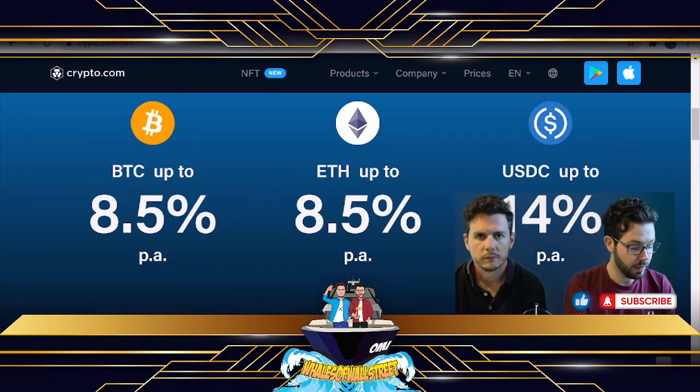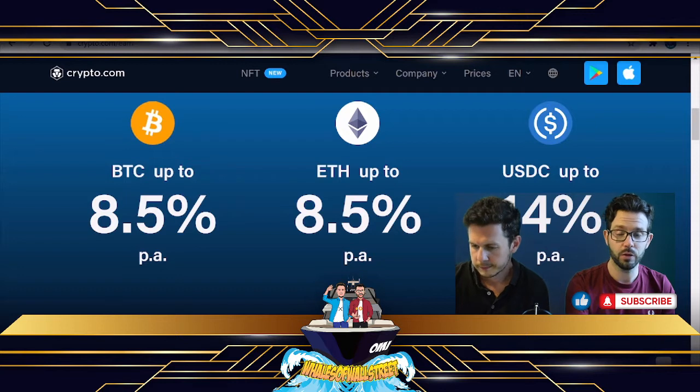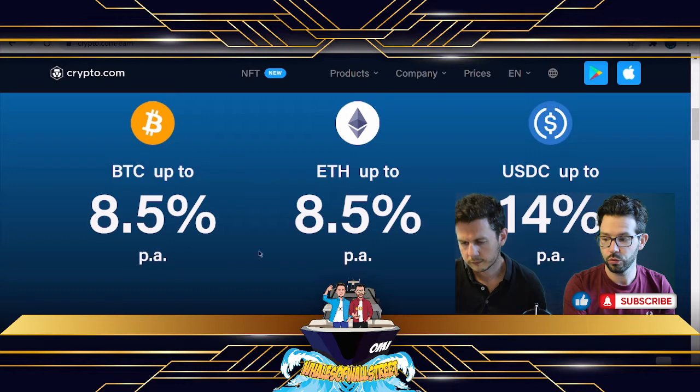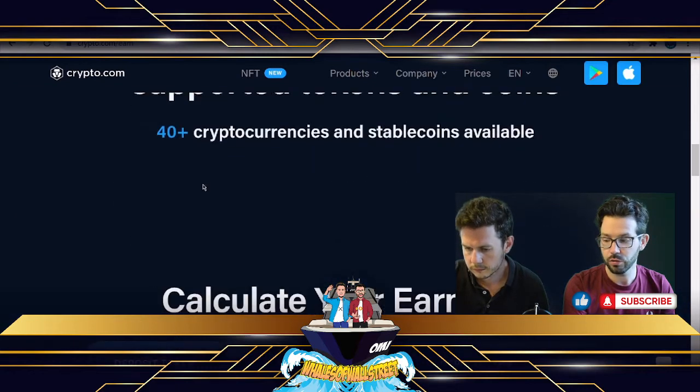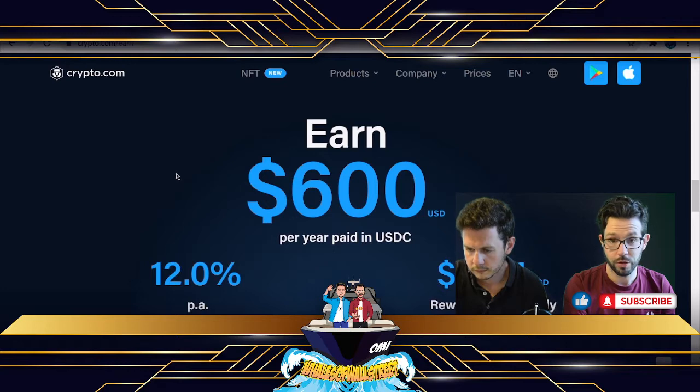And the APY options that you get through Crypto.com, particularly for Bitcoin and Ethereum, far surpass, from what I've found so far, any other of the mainstream platforms. So if you want to keep it flexible, where you have access to your crypto at all times, then you can get 3.5% on Ethereum and 1.5% on Bitcoin.